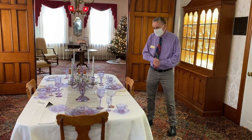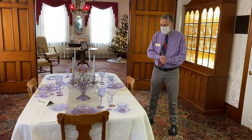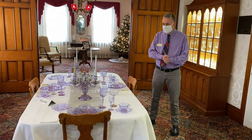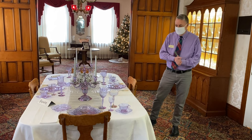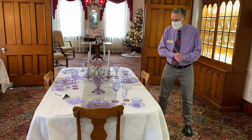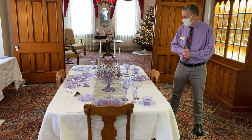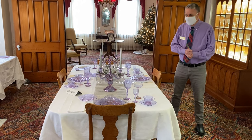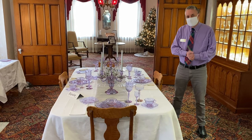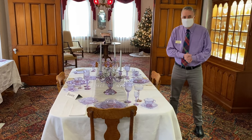For our table this year, Marilyn Smith and I designed a tablescape of pure white, silver, and Alexandrite, all to highlight and focus in on the beauty of the Alexandrite. The tablecloth was given to me a number of years ago by a dear friend who was in her 80s. And it had been her mother's tablecloth. So it's the right vintage for the Alexandrite to be shown on. And let me go into a little bit of description of the Alexandrite as you get more of a view of the table.